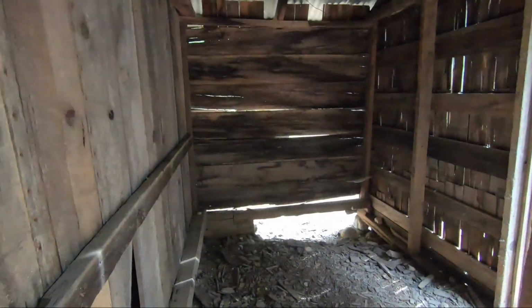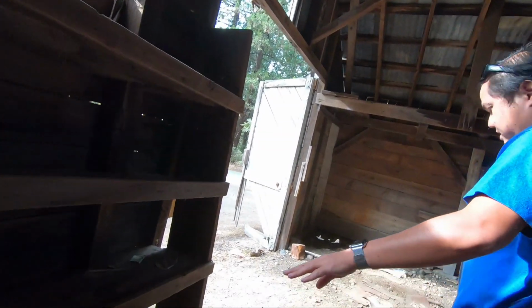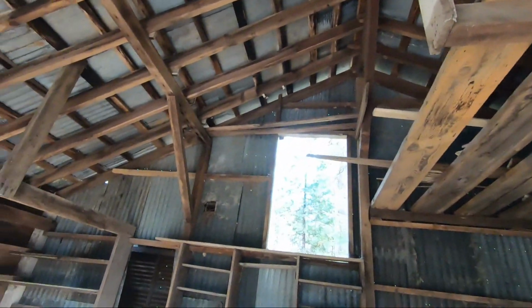And this one looks like its access was from the outside. Maybe like a shed? This looks like a storage room with little shelves. I like the shelves. It looks like people slept up there too, maybe? We'll make you sleep up there, Seth. Maybe this was an on-site construction place where the construction workers got supplies.